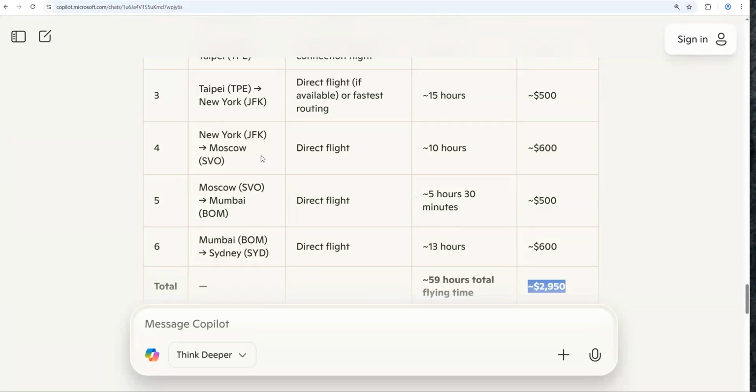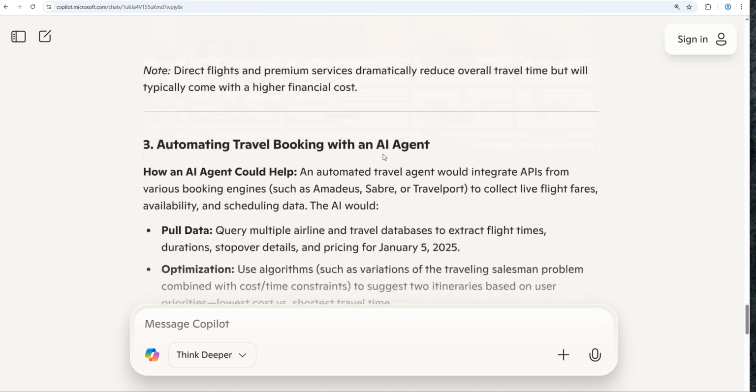And again, it's talking about a New York to Moscow direct flight of 10 hours, which is not there. So Copilot cannot score those 3 points that we would have allocated for situational awareness.